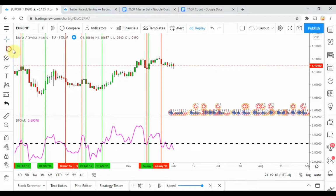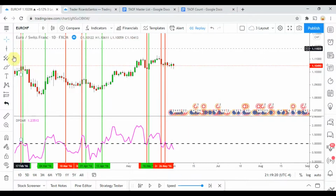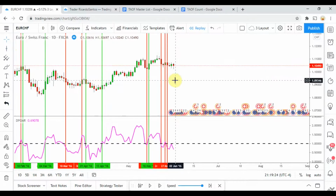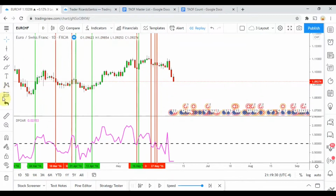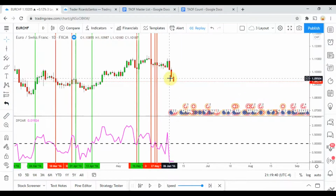So that one would have gotten us stopped out. Then we pick up a long there. Almost immediately it reverses for a short there. And we are still riding this one down. Let's see if we got to take profit. I don't think it did. Nope, it did not. Nope, keep the color there.